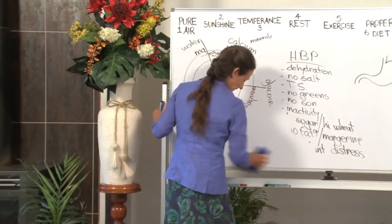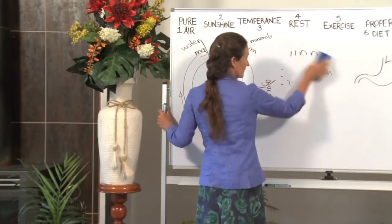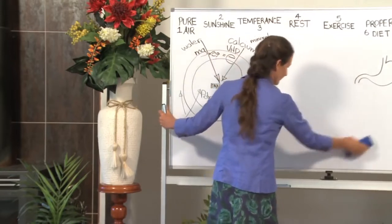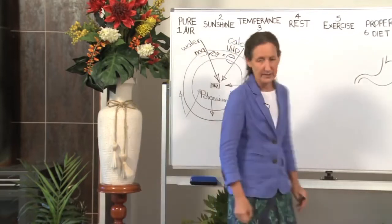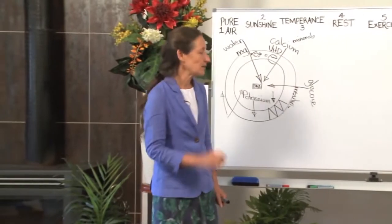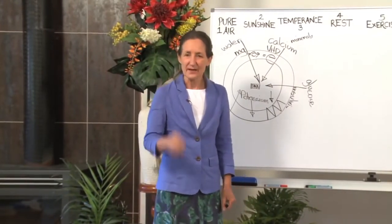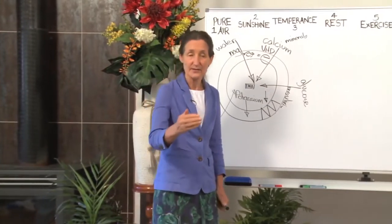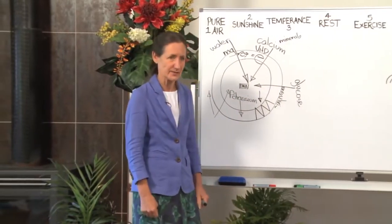We have a book in our library. We also sell this book, and it's called One of the Body's Many Cries for Water. And the whole book is on water. It would probably be one of the most interesting books that I have ever read. Dr. Batman Gehaldi, we'll call him Dr. B because it's a difficult name. He goes into every single organ, every single part of the body, and how it is affected by full hydration and how it is affected by dehydration.